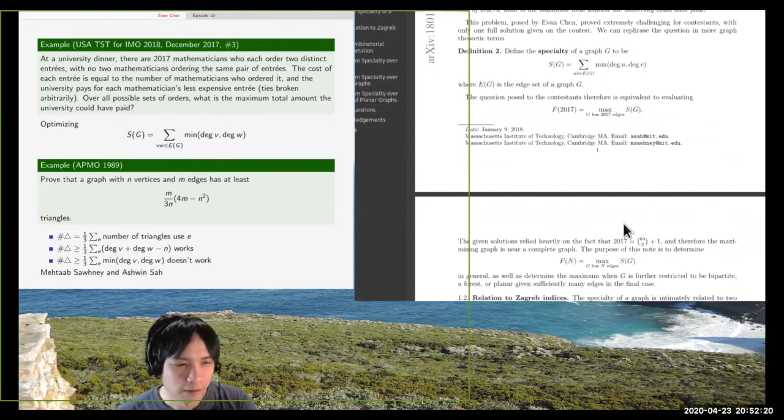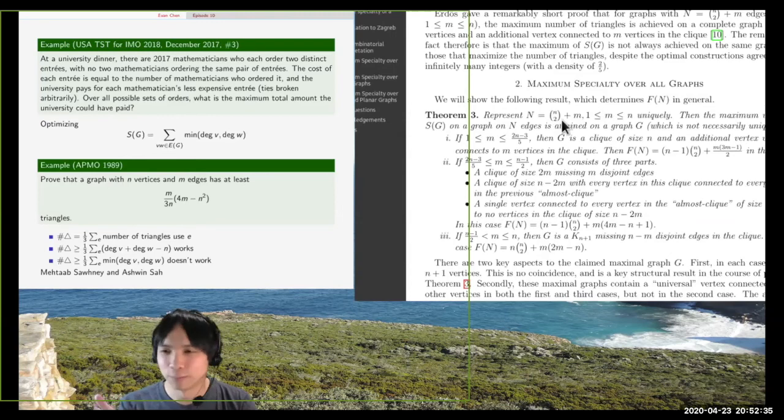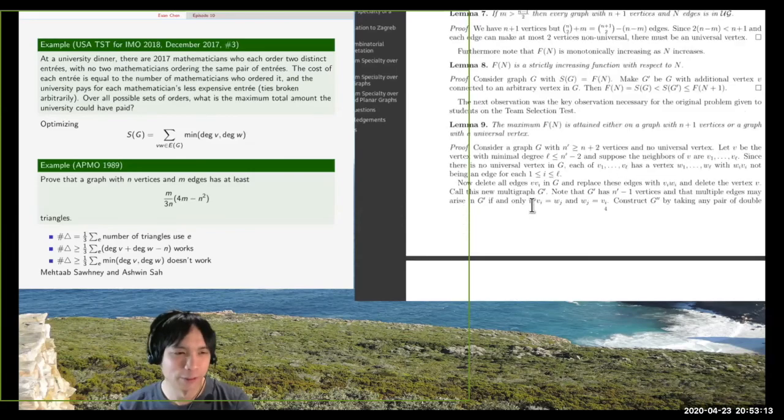The solution relies heavily on 2017 being 64 choose 2 plus 1. But then they managed to get it for any graph, and the result is something absurd. You take the largest triangular number that's below the number you want, and then it breaks into 3 cases based on how far you are off from that triangular number. If you're very close, it's the thing that we were trying to do in the TST problem. If it's between 2/5 and 1/2, then you have to do something different. And in the last case, it goes back to the sort of thing that looks like what we did in the TST problem, but not quite. You take a complete graph and then delete some edges that don't touch each other. So they actually managed to do this, and they got this 20-page paper out of it as a result.